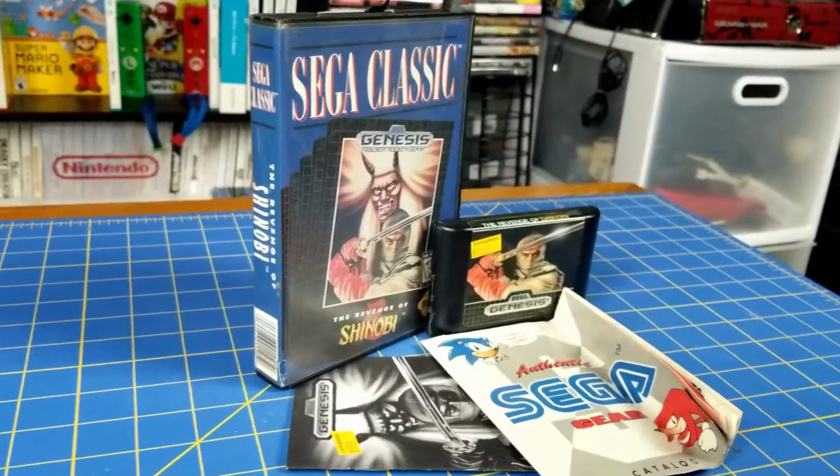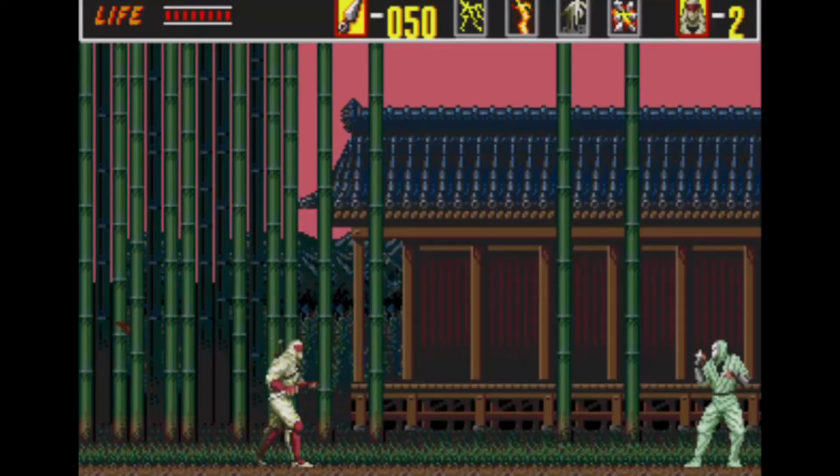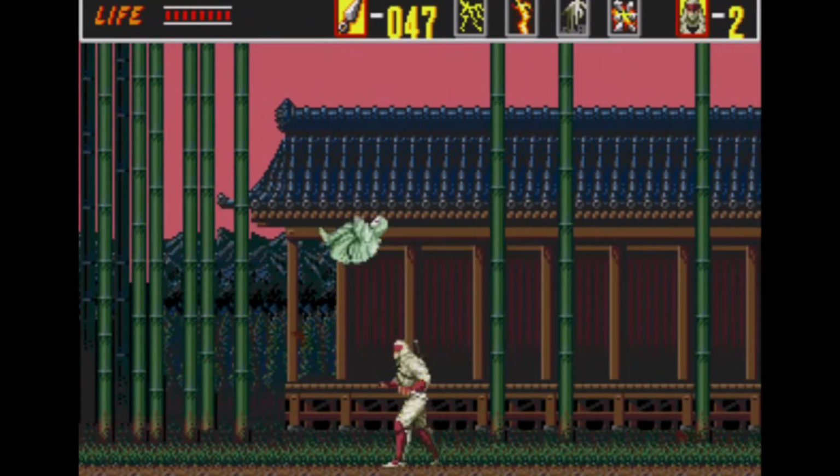Next up, I got the Revenge of Shinobi. This is the second Shinobi game. This one's actually kind of neat. This is on the Sega Genesis. It's kind of neat because the original release had Spider-Man as a boss and Batman as a boss.